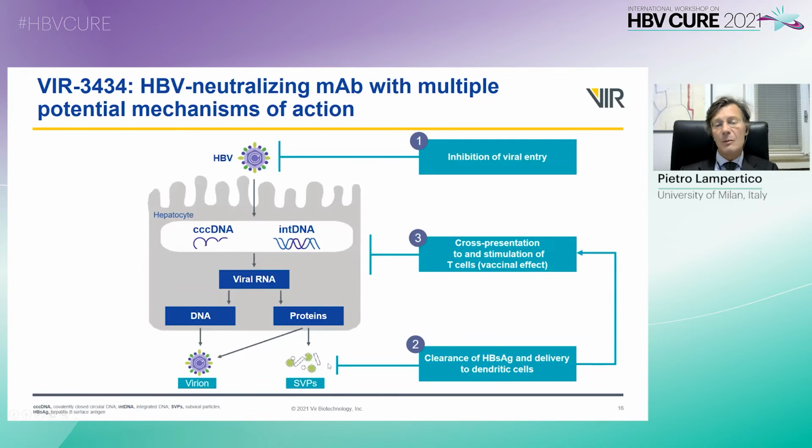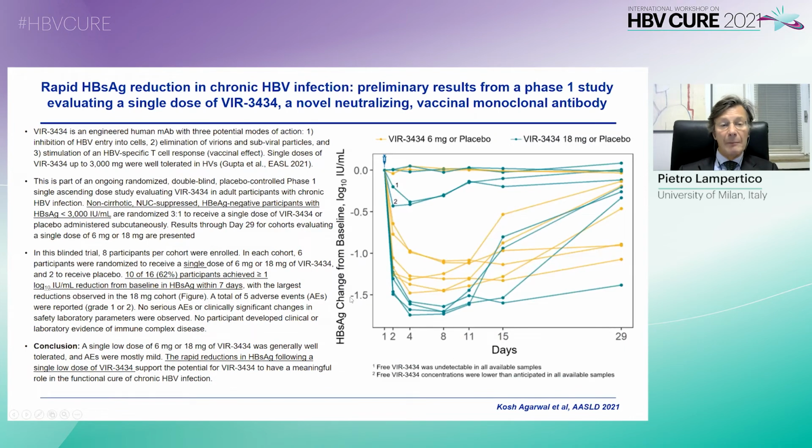There is another possible strategy that you could use. It is VIR-3434, a new HPV neutralizing antibody with multiple potential mechanisms of action. One, inhibition of viral entry. Two, cross-presentation to T cells, a stimulation of T cells, and potentially a clearance of S antigen and delivery to the dendritic cells. At the American meeting that will start in a really few days, there will be a very important presentation on this specific study.